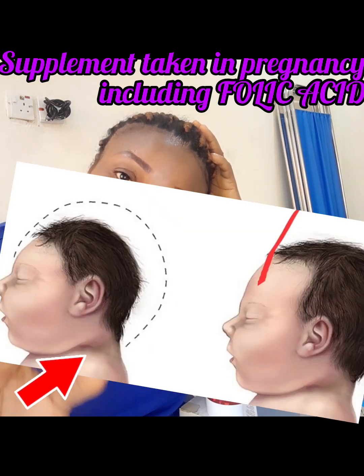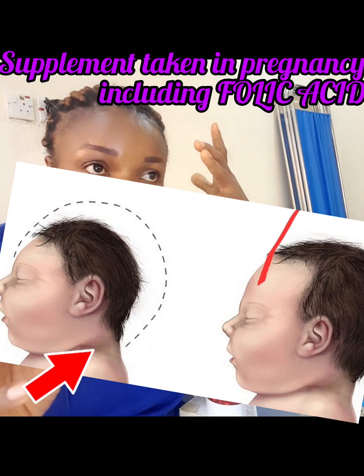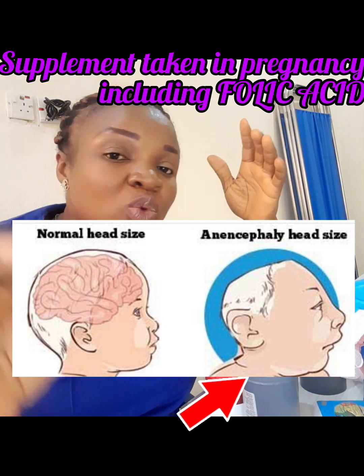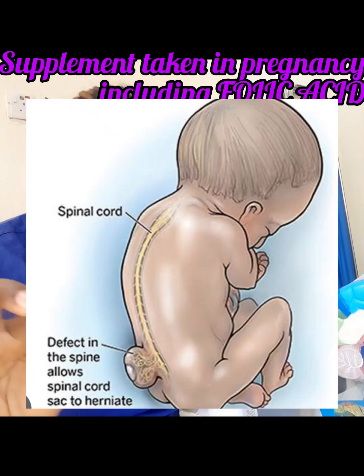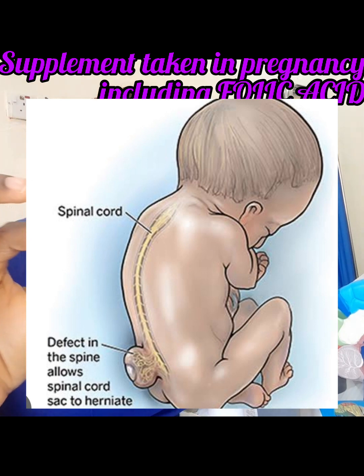The baby may come with no brain at all. You will just be seeing eyeballs. That's what we call anencephaly. Or the baby may come with a spinal cord problem, which we call spina bifida. That spina bifida may just be a bump at the back of the head, at the back of the spinal cord, or you have an opening at the back of that spinal cord. Maybe because it did not take enough folic acid.